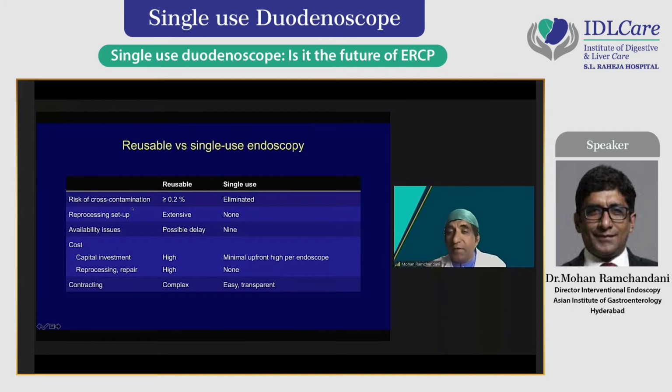Now it is very difficult to do a study where you will prove that the single-use duodenoscope will prevent contamination or cause less infection. You may have to recruit 5,000 to 6,000 patients, which is almost impossible to do. But of course, the exogenous contamination will definitely be eliminated. The reprocessing setup is much more extensive, while with this you will not have any setup to do. The availability issue is presently that it is not available throughout the globe.